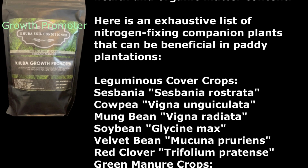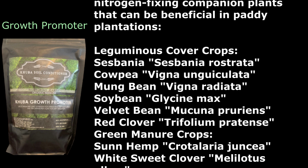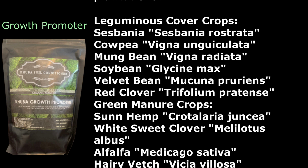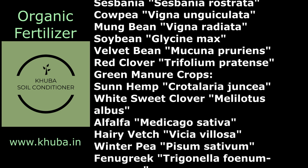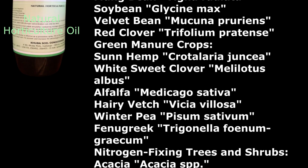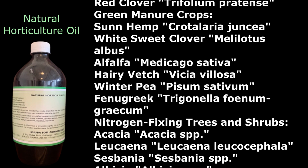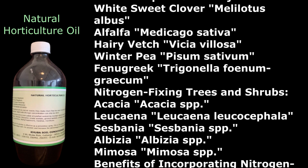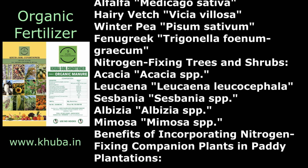Leguminous cover crops: Sesbania rostrata, Cowpea Vigna unguiculata, Mungbean Vigna radiata, Soybean Glycine max, Velvet Bean Mucuna pruriens, Red Clover Trifolium pratense. Green manure crops: Sunhemp Crotalaria juncea, White Sweet Clover Melilotus albus, Alfalfa Medicago sativa, Hairy Vetch Vicia villosa, Winter pea Pisum sativum, Fenugreek Trigonella foenum-graecum.